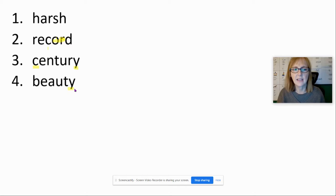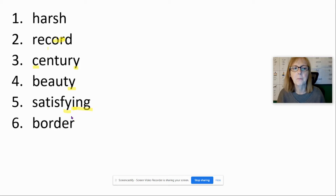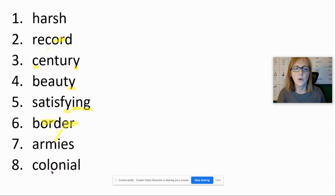Beauty, again, long E is spelled with a Y at the end. Satisfying, we're going to keep the Y there and then add the ing because remember we started this ending with an I. Border, here's our OR and our ER. Armies, we took that Y in army and we made it into an I. We turned it into an I and added ES. Colonial, from colony, this was a Y. We changed it into an I and added the ul sound, which is schwa spelled with an A and then an L.